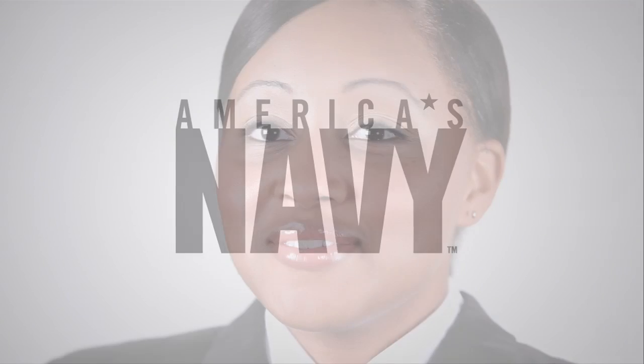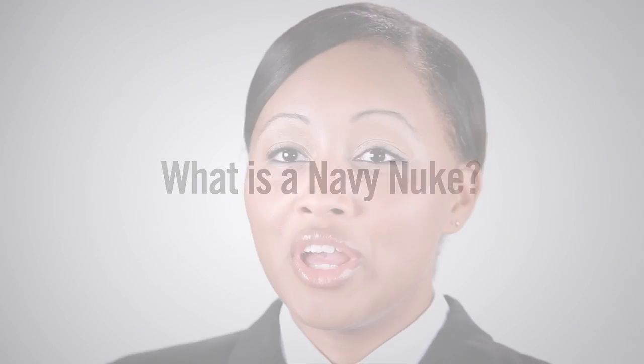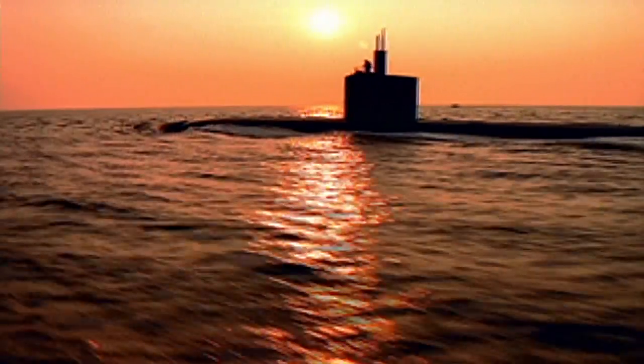I am Petty Officer Alicia Ferrell. I am a nuclear machinist mate, or what some would affectionately call a Navy Nuke. We operate in a reactor plant on either an aircraft carrier or a submarine to make sure that the ship has lights, power, so that whatever mission that we have to accomplish, we can accomplish that mission.